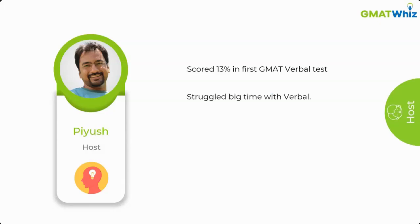I struggled big time. I prepared for verbal for a lot of time, and my scores always fluctuated between 25 to 70%. Some days I was lucky. I got a 70%. I even remember some days I could get an 85, 90 as well. But the range was so broad. I was getting 75% some days, 70% some days. It was a real mess, guys. It was a real mess.